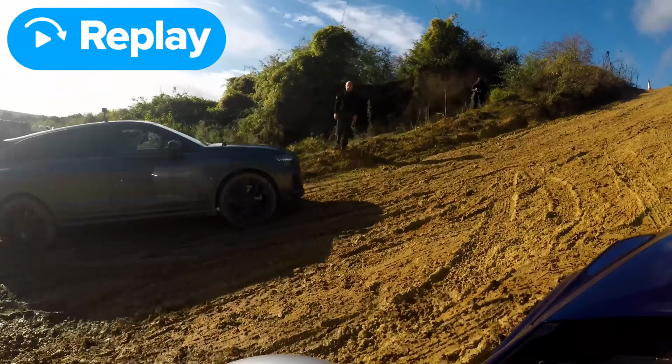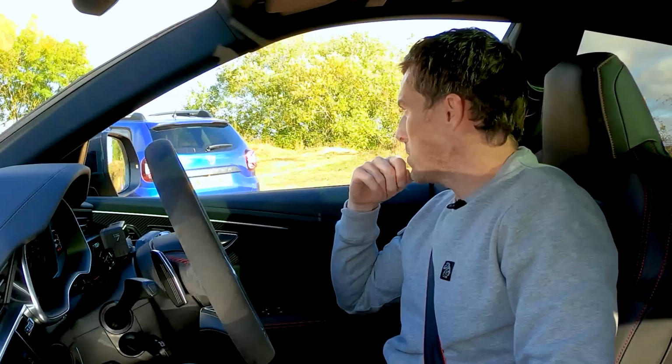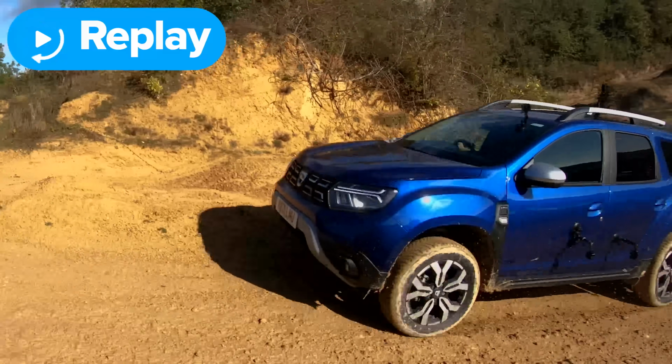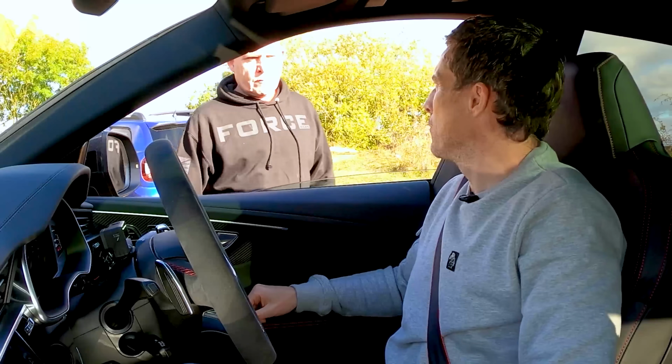I was ahead right from the start. I was amazed how this went up that slippery slope with these tyres on. But that Duster, it started slow and then because it's cheap, he didn't really care about it. He could just hammer it over the ridge. I don't know if he bottomed out. I think I won that though. Let's find out. All right, Darren, who won that?